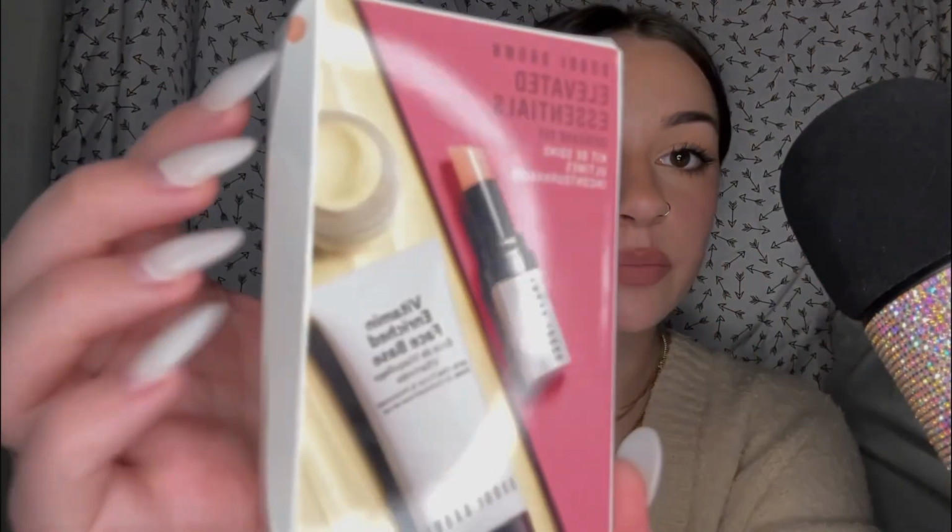Okay, next from Ulta, I got this Bobbi Brown Elevated Essentials Skincare Set, and it is the Vitamin Enriched Face Base Set. I had no idea on the website that it was going to be this tiny, but I'm not too mad. All of this was $15, and I'm really excited to try this. I have heard amazing things about this face base, and I'm just so curious to try it out for myself.